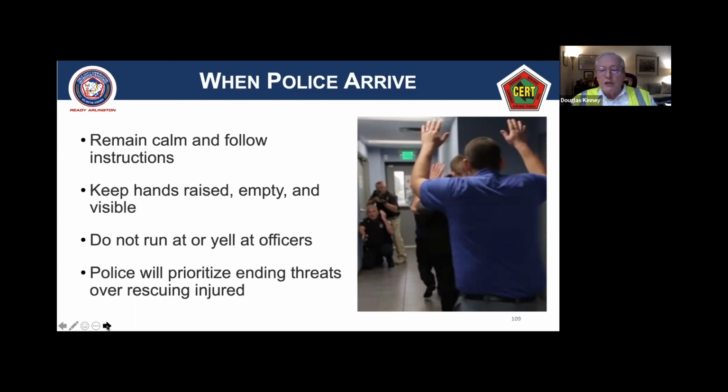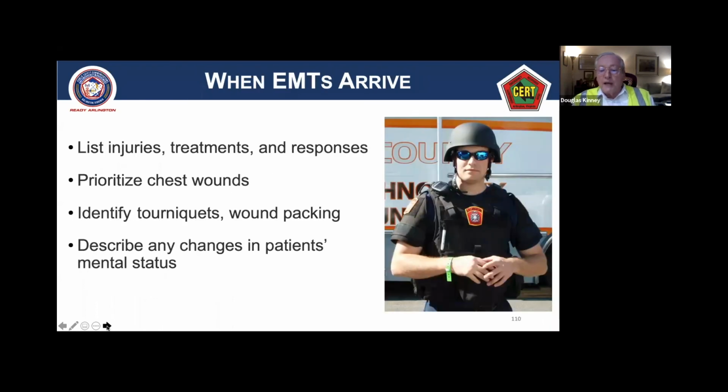When they or EMTs get to your patient, please be prepared to brief the EMTs, on the next slide here, on patient injuries, your treatment of them, and the patient's response. Point out, please, chest wounds. This is all obvious to you. They have a lot to take in and they have to reprioritize.